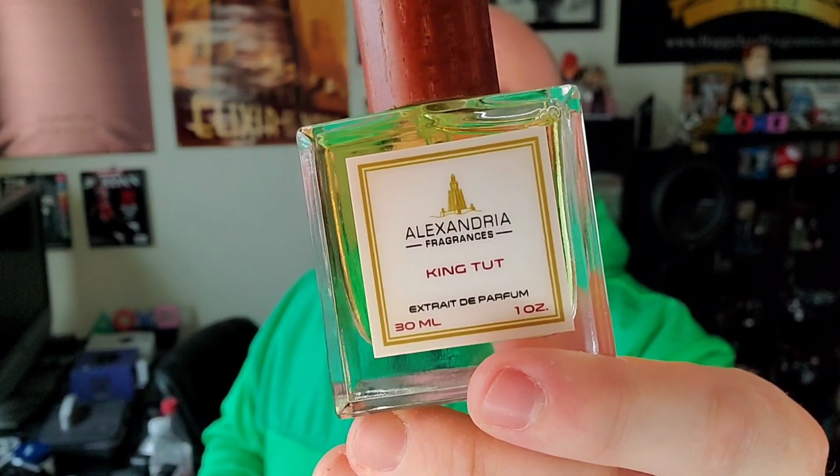Some people smell Dr. Pepper, some people smell Coca-Cola, but whichever one you smell, don't matter, because this stuff is intoxicating. It's fantastic. It's a compliment beast, and it's a beast performer, and it's a unique fragrance. Enigma only smells like Enigma, and this is a fantastic clone from Alexandria Fragrances of Enigma. Once again, it's called King Tut.